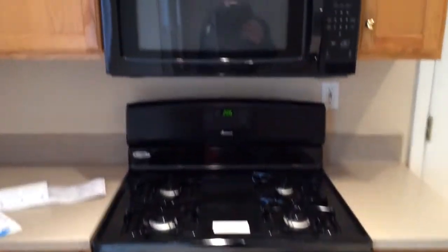Brand new appliances, all black. Dishwasher, stove, and refrigerator. It's a Whirlpool microwave.